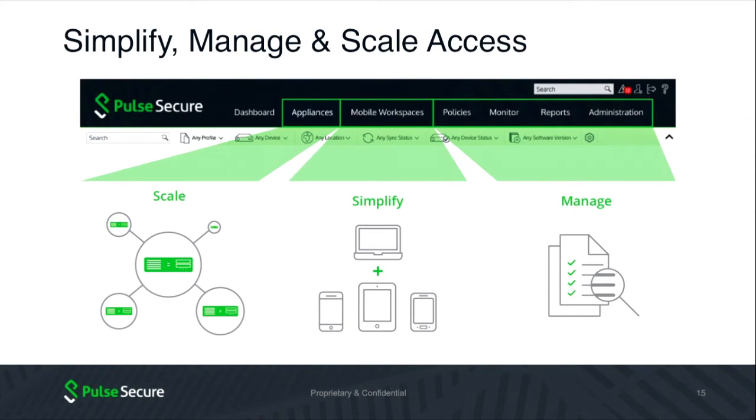So this was just a quick overview of what we have, along with the dashboards that give the admins really quick visibility into the overall system. We put in a lot of good functionality in terms of how we scale appliances, so that not only do you get visibility, but it allows you to push out configurations and do a lot of cool things on the appliances. On the mobile workspaces side, we really wanted to simplify how we do things. Previously, we had a few different consoles you would have to go to, and some configurations would have to be moved from one to the other. Now it's all one place. You go to one place, and you can manage all of our solutions. And when you're deploying something really cool, like Workspace with Connect Secure, you can do that quickly and simply from Pulse One.